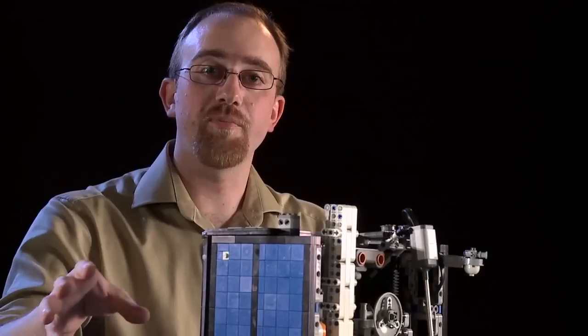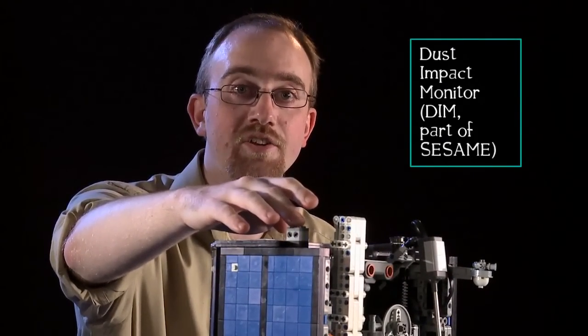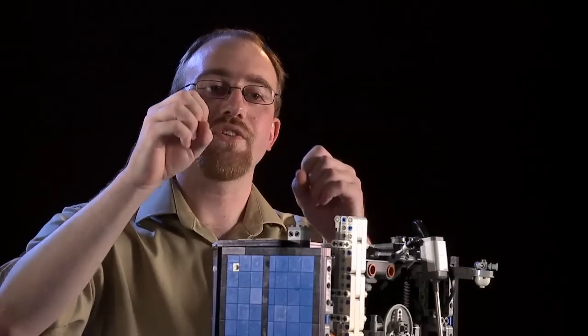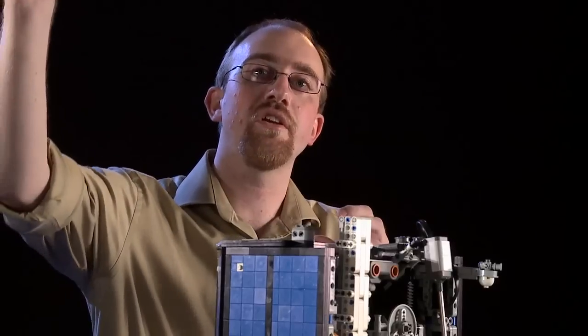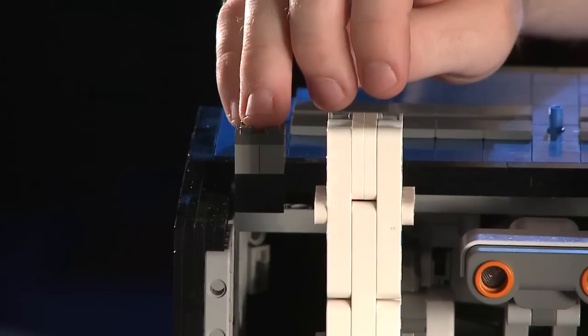As well as CASSE, SESAME also includes the dust impact monitor located on the upper surface of the lander just here. As the name suggests, this monitors dust impacts. It's listening and feeling for dust particles being ejected from the comet nucleus and then falling back in to impact the sensor to be detected.